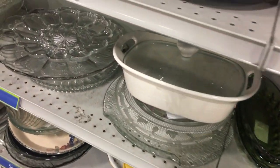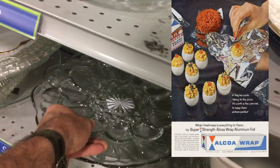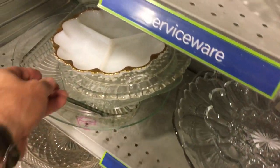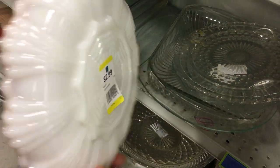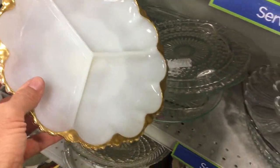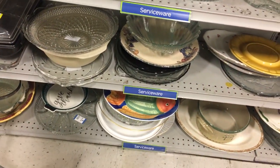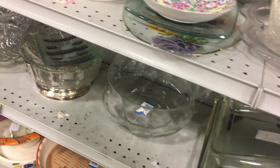Okay. Deviled eggs. We see that quite often. Okay, there's Anchor Hocking's Bubble, mid-century. There's more Anchor Hocking. I see these quite often as well. $3. They probably sell for $6 or $7. Not a big money maker. And very easy to find. Not rare at all. Some snack trays.